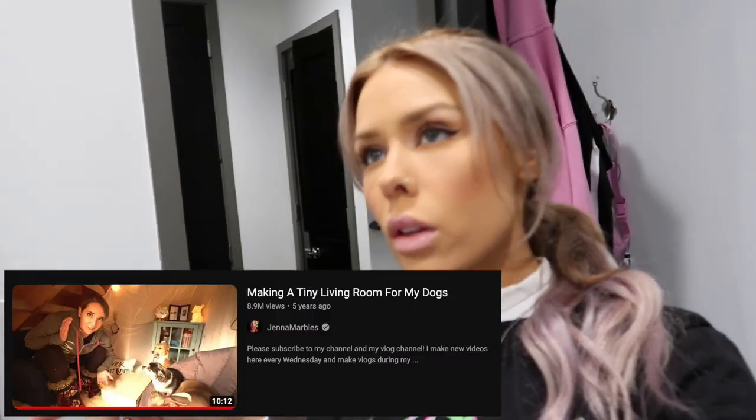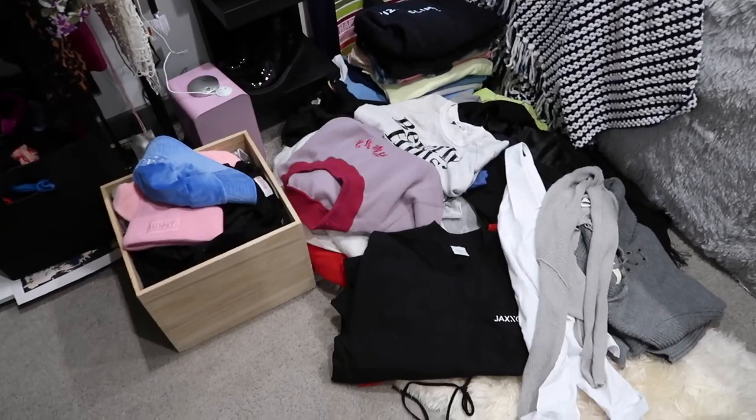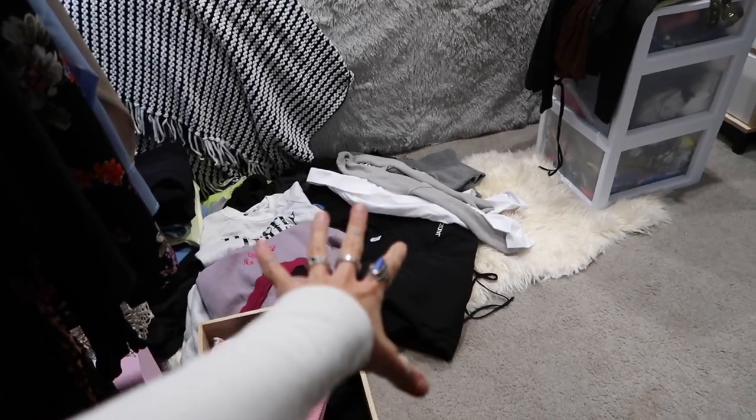Do you remember when Jenna Marbles made a living room for her dogs underneath her stairs? Well, I don't have that. When I was touring this place, I noticed a very random little storage area in the back of the closet. We're not gonna talk about the fact that I did have to move all of these things out of the front of my closet in order to even be able to show you this space. All of that stuff was not in the storage space, okay?